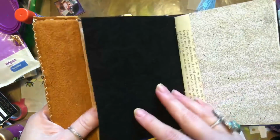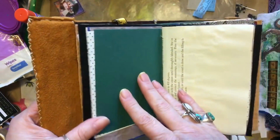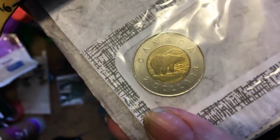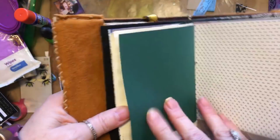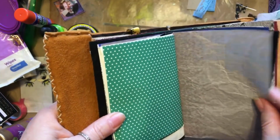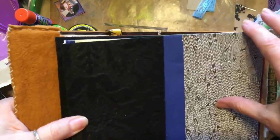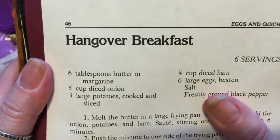Okay. Sherry, thank you so much. I am freaked out. Look at this. She saw my Canada money post. So she sent me a $2 coin. I didn't know there was such a thing. She hand bound it. This is the center. There's a cookbook page in here I want you to see. Check it out though. I mean, seriously. There it is. Hangover breakfast.